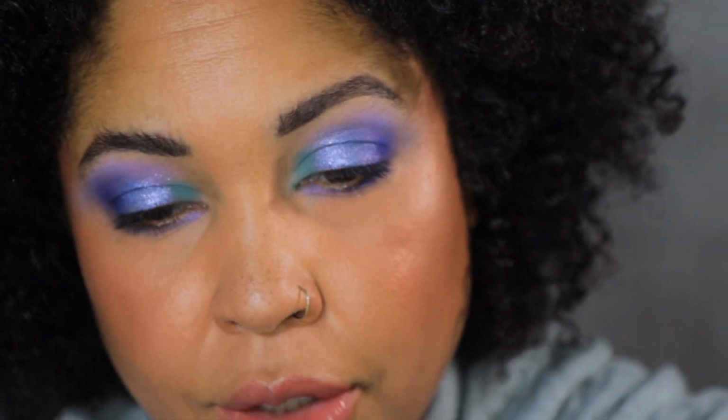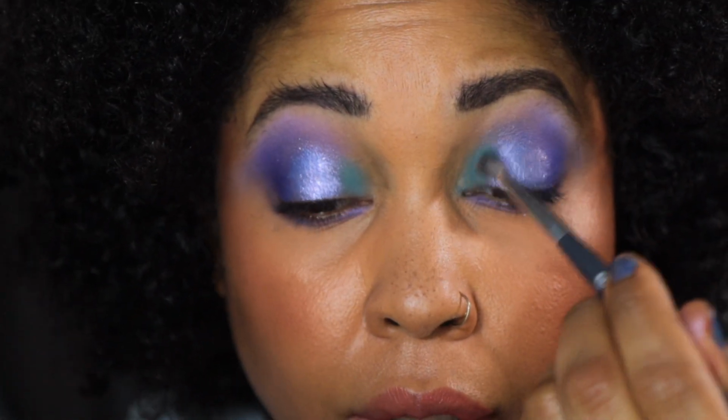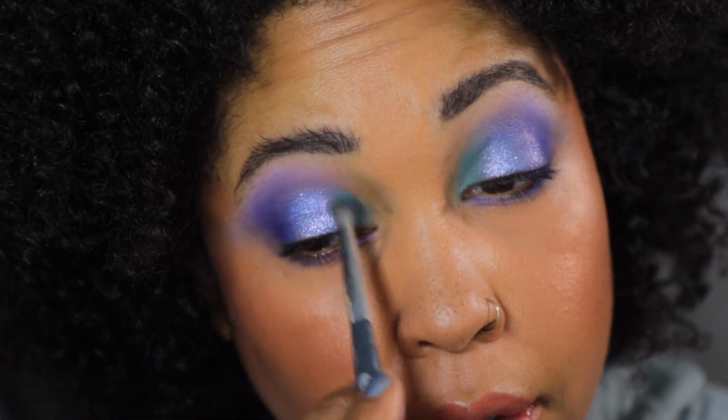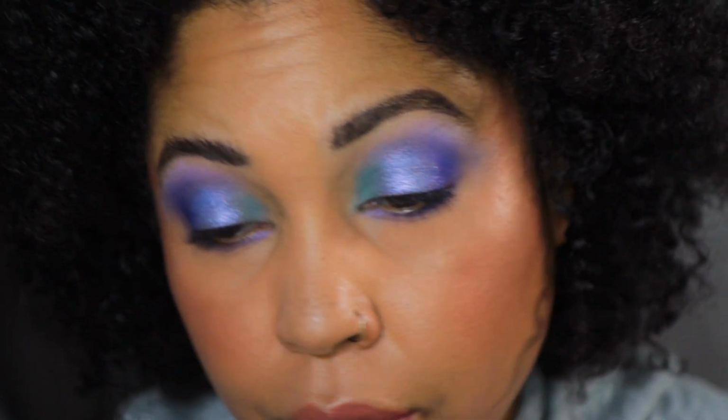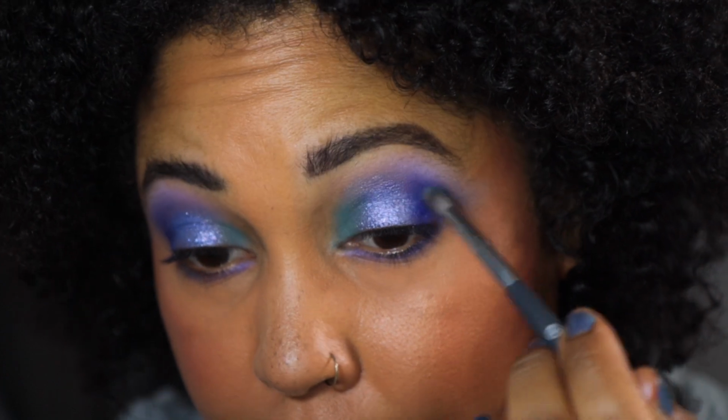All right. Now I'm going to just have to go and just blend this together. I'm gonna put a little bit of Cold back here. I really like this shade a lot.